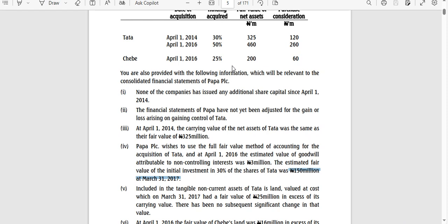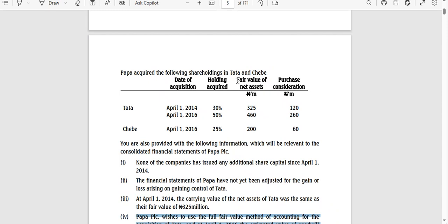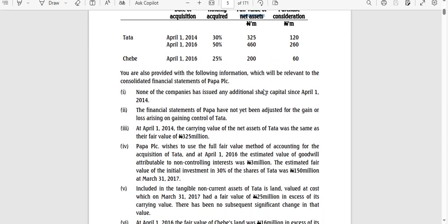Yes, I do. Now, the question is telling us that Papa PLC, which is the company we are consolidating for, has decided that it is not using the fair value of net asset. We should use the fair value model of accounting for the acquisition of Tata.